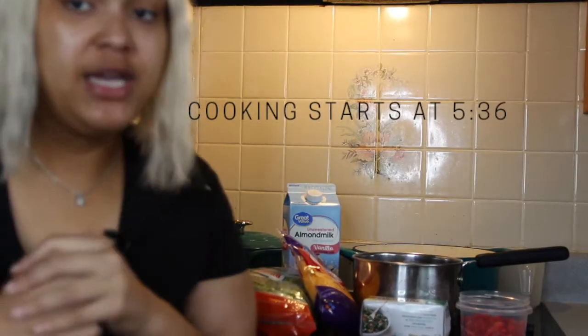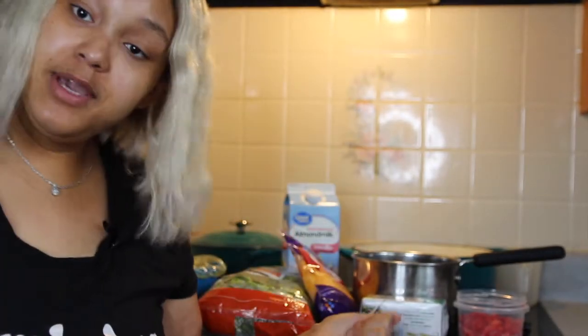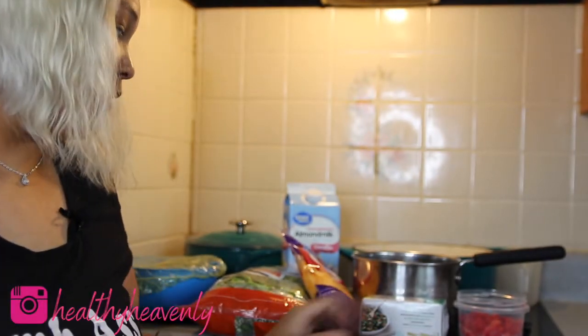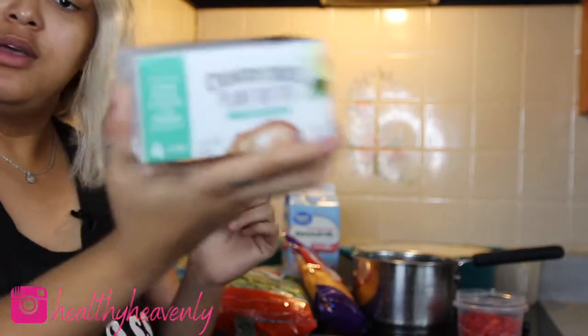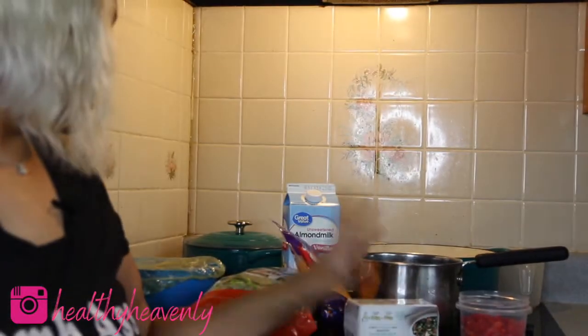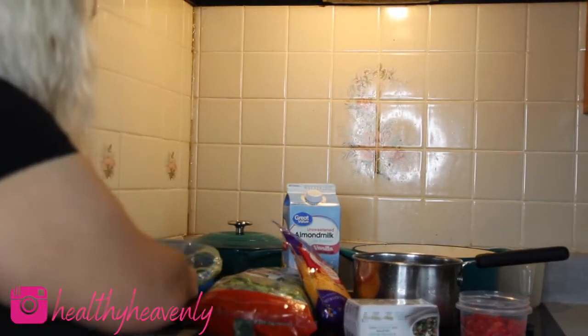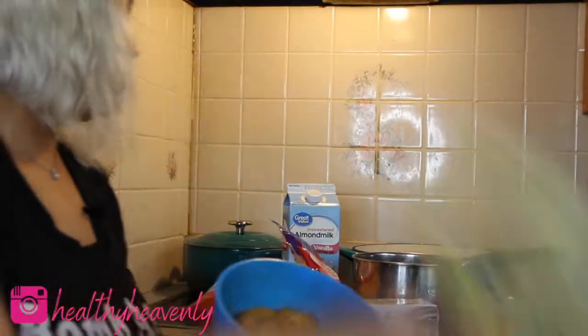All right, so I am back. It's actually the next morning right now because I wanted to let my chicken marinate overnight. So now I'm getting ready to cook my meal, and I want to show y'all what I have, because I didn't show y'all this. I'm going to be using this plant butter. Got this from Walmart, and I think I showed y'all everything else. So yeah, here is my chicken. I just marinated it and covered it with a little bowl cover.